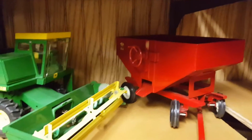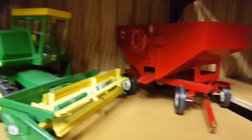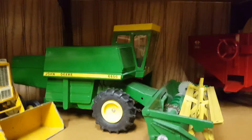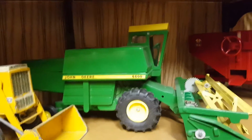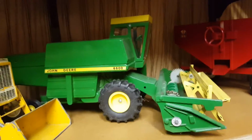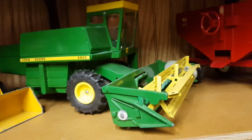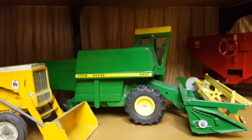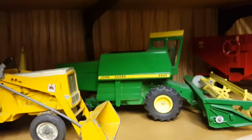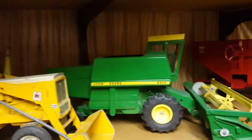Moving down to the next shelf. One of the gravity boxes, I had several. Ended up with a 6600 series John Deere combine. That was a pretty good piece back in the day. Had one of the small gleaners. I still have them on another shelf over here. The gleaners seem to be out of scale for a 1/16 farm.